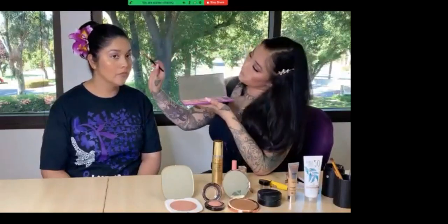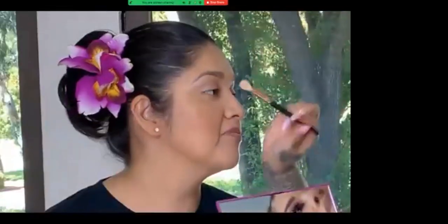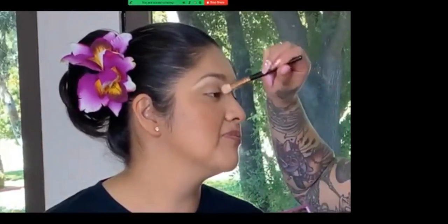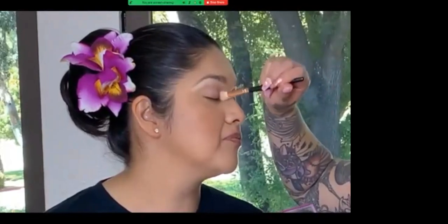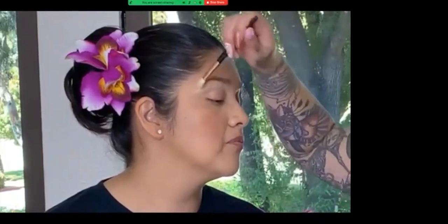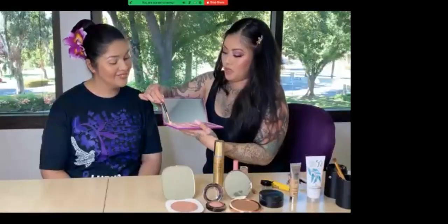So we have that. And then I am going to use this Morphe palette. This is called Talkin' Flirty. Again, this is from Ulta. And for underneath the brow, I like to do the lighter color here, and then we're going to dab it off. I'm using a fluffy blender brush, and I'm just going to go here underneath her brows. That highlights underneath the brows, and I go inside this inner corner here, and it helps to open up and brighten up the eyes a lot. And then same thing on the other side.